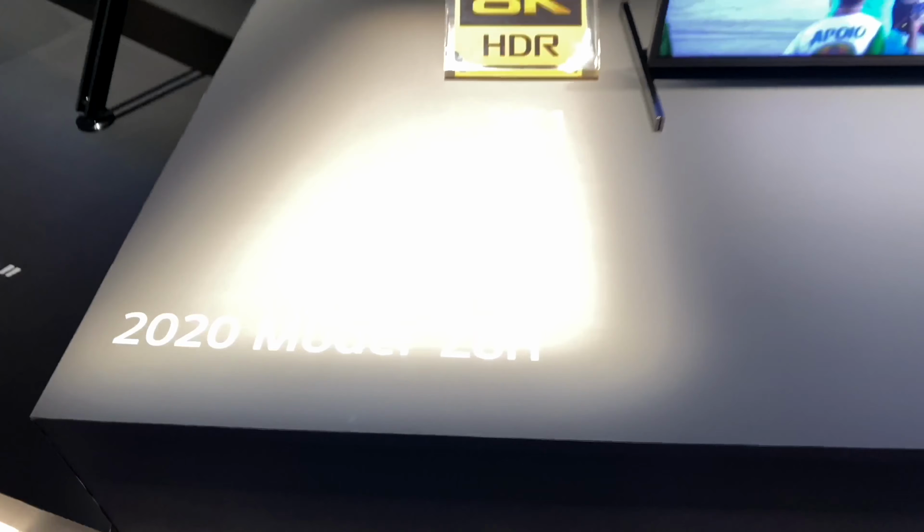All right, guys, so this is another thing that is just absurd from the Samsung booth. Check this thing out. We have displays that now pivot. I don't understand why you would ever need this, but it's cool nonetheless. So check it out.